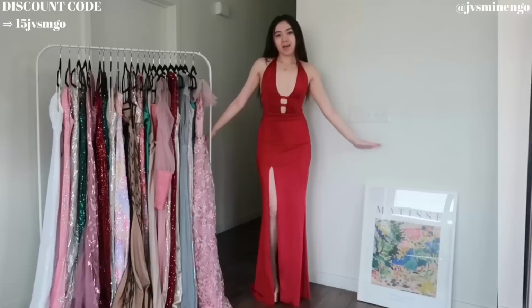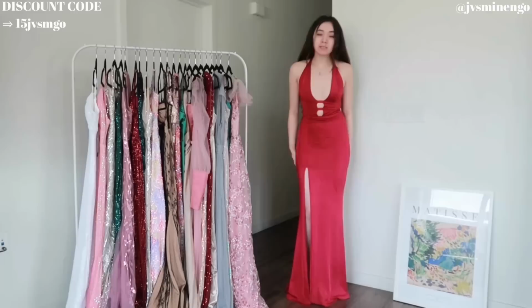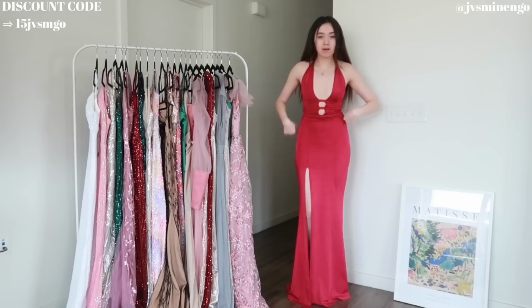Okay guys, so this is the next dress. This is probably the most simple dress that I got in this haul, but it's not like that simple. It still has a lot of really nice detailing, but this one has no sequins to it. This one kind of reminds me of the dress I wore for prom, but mine wasn't nearly as nice as this one. This is just a beautiful red dress with a slit on the leg.